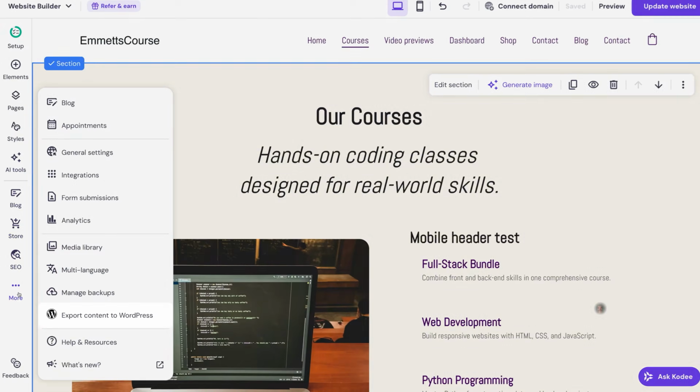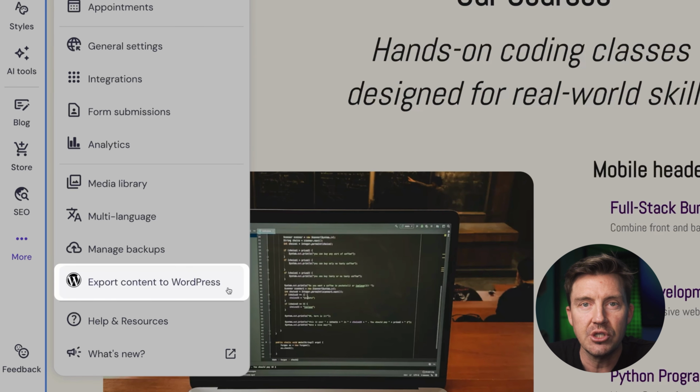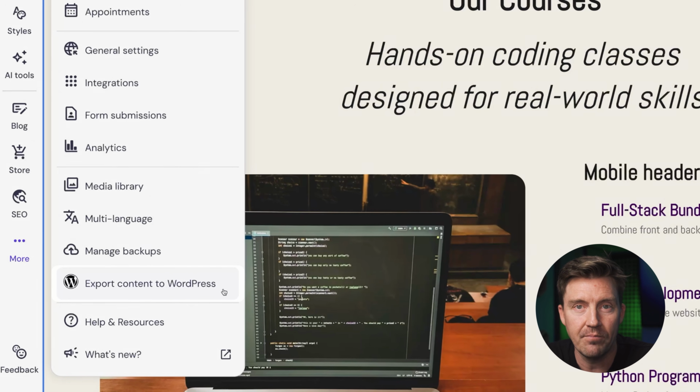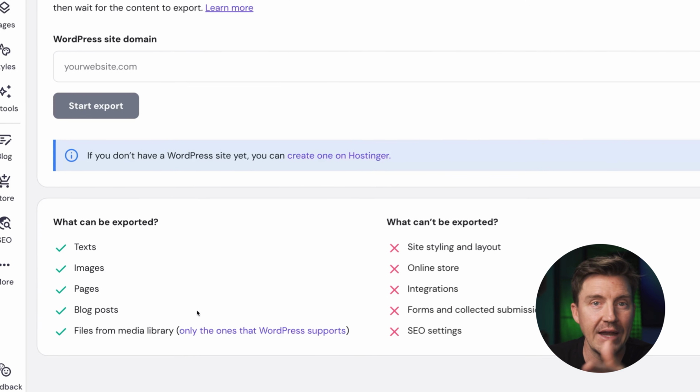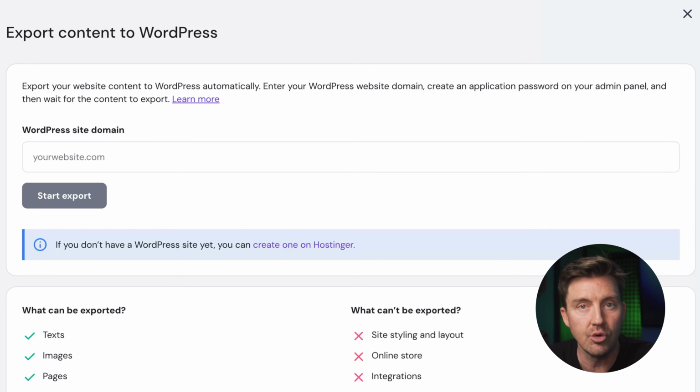All right, what's best about Hostinger's Website Builder is that unlike 99% of all other builders, it doesn't restrict you to their platform. Yeah, if you find the builder limiting for any reason, you can simply export your site to WordPress and continue growing there.